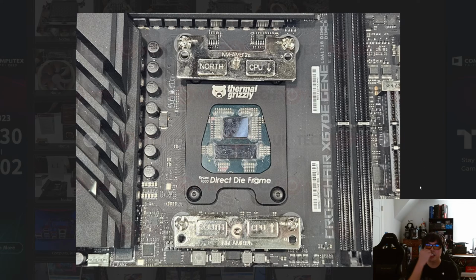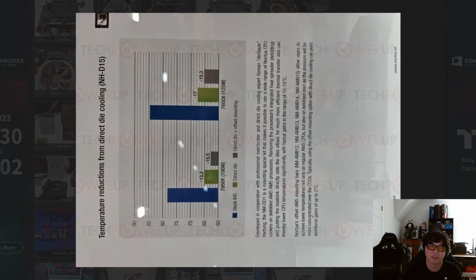So yeah, the IHS seems to be the limiting factor. I think this applies to Intel as well. I've certainly seen a lot more people dare to delid their Intel CPU than the AMD ones. But I guess it works for both. I mean, clearly these results from Noctua themselves seem to indicate that there are significant performance increases, or I guess temperature reductions, improvements in temperature.